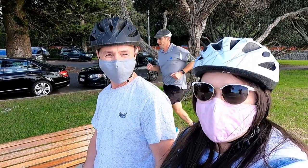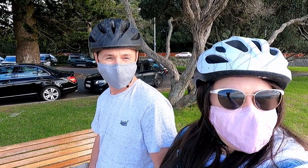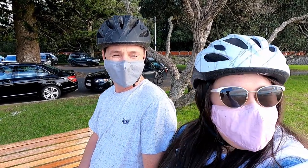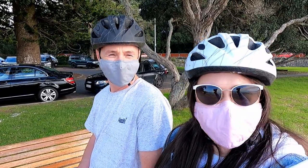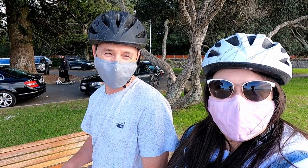Our way to Mission Bay area. We're just biking along here now. It's been a good ride. It's a really beautiful outlook all over to the Rangitoto and Devonport area. Yeah, it's always popular around here. There's always lots of bikers and walkers coming around the waterfront.